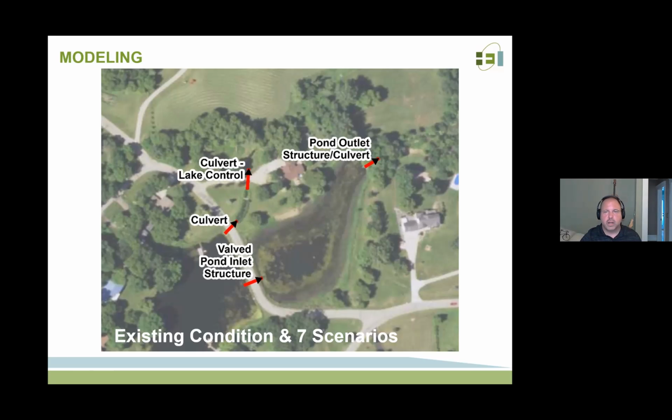And then we started our first scenario. We started by just closing the inlet to the pond. We said, what if we closed off this and we only let this be the outlet to the pond? The second thing that we did was we said, all right, let's abandon these culverts as the outlet, and let's open this inlet up all the way. And let's put some stop logs in here that are the same height as this outlet of the lake. And let's operate it like this is the main outlet of the lake, the structures that are there.